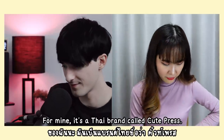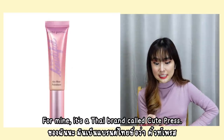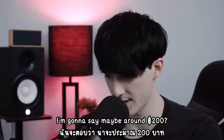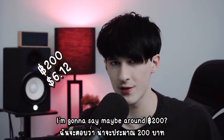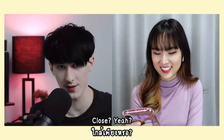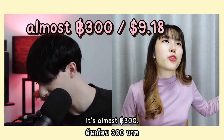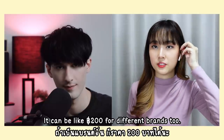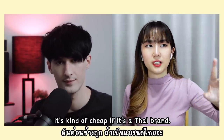Okay. For mine, it's a Thai brand called Cute Press. Yep. It looks like Barbie makeup. I'm going to say maybe around 200 baht. Close. Close, yeah. Is it more or less? It's almost 300 baht. Oh. It can be like 200 baht for different brands too. It's kind of cheap if it is a Thai brand.